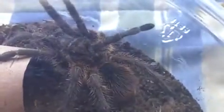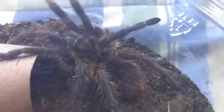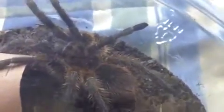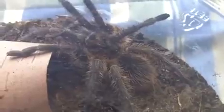Alright, this one I'm not going to open up the lid because she's pacing like a mad hornet. This is a Cyrtopholis cancerides, Haitian brown bird eater, Isabella. And right now it's around a 4-inch female. About a year and a half now, at the time she was a 1/2-inch sling. Grows so quickly.